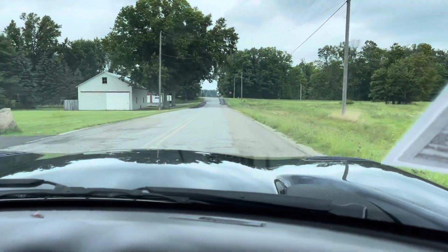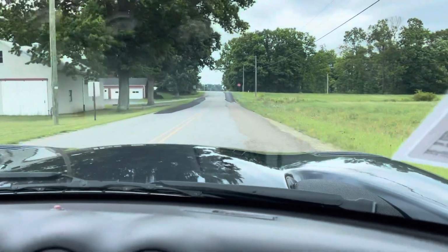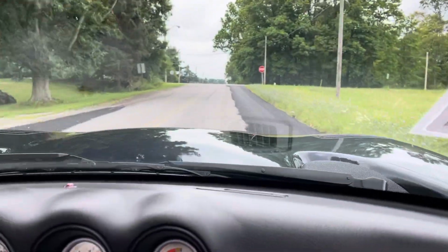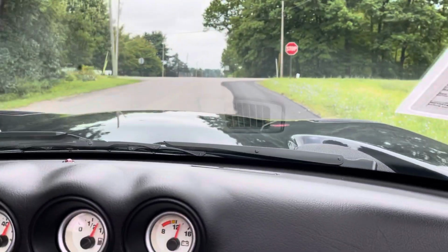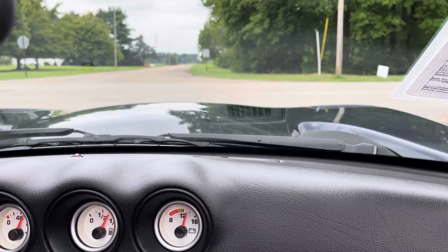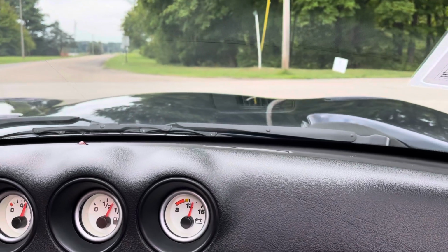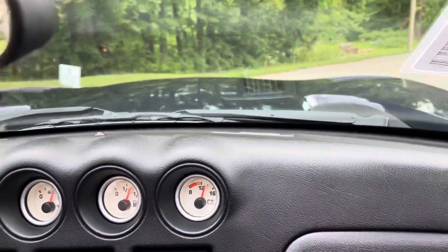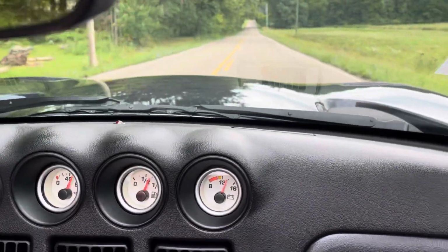We'll turn right, we'll jump on it a little bit, take it up to 70 miles an hour real quick for you so you can hear it. This car does not need anything. It is truly turnkey. Fly in, drive it home, or we can assist with shipping anywhere in the world. Clean and clear title, clean AutoCheck report, clean Carfax report.